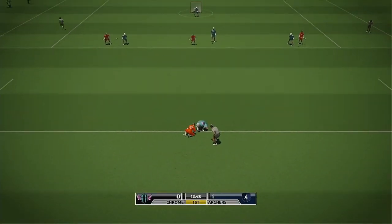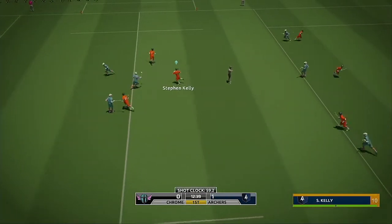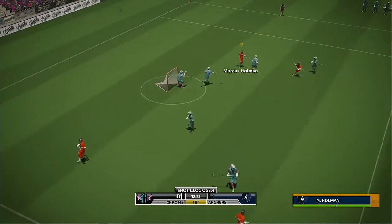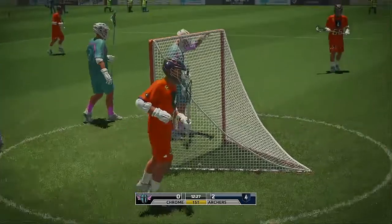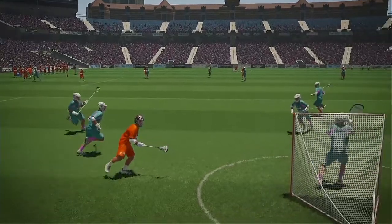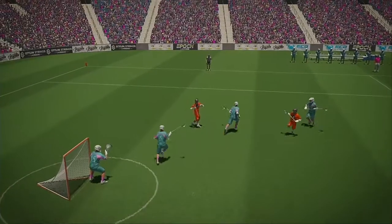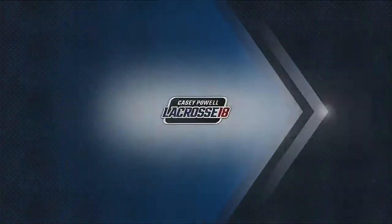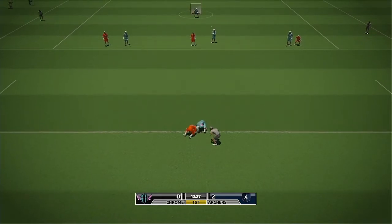Play resumes. We're underway again here at the Cathedral. Kelly gets in first, and the home team have the advantage. Looks to Barry and nails it in the top of the net. Set and ready for the restart. It's 2-0 for the home team.